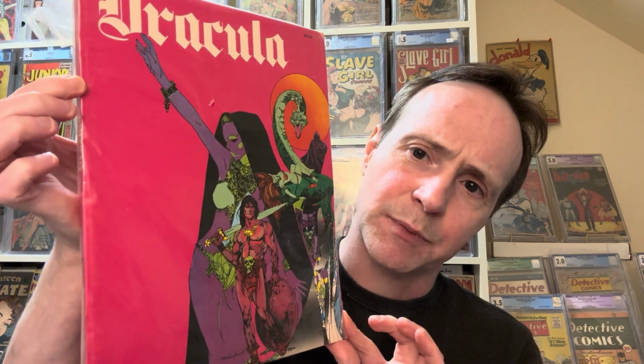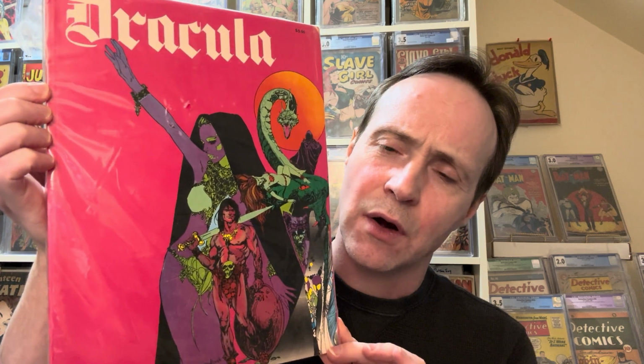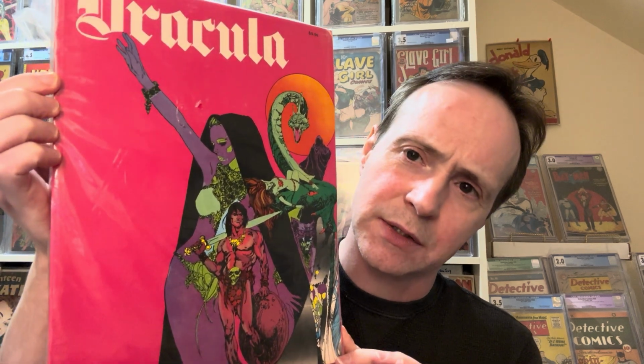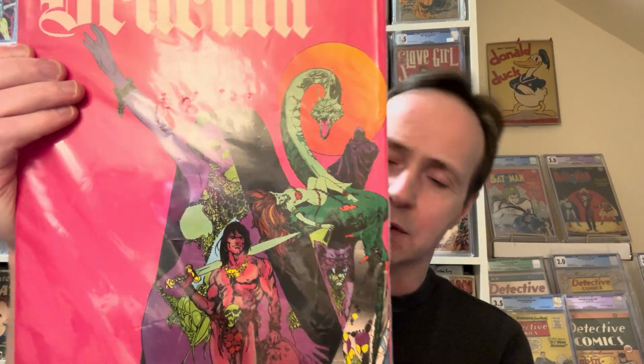So the first one is Dracula. And this was Spanish artists working on it. And it's just a very cool book. Show you the back. And very beautifully illustrated. Very fun stuff, actually. Really great. So this is Dracula. And then we have another one.